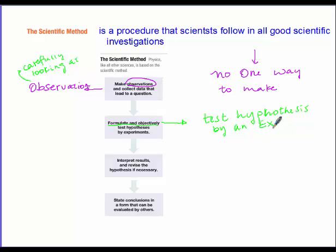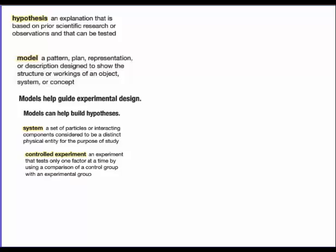We can't make a hypothesis simply as it is. We have to prove it by an experiment. But what is the meaning of hypothesis? Hypothesis is an explanation that is based on prior scientific research or observation that can be tested. This is very important. We have to carefully explain based on the research and the observation. So hypothesis is what? A careful explanation.